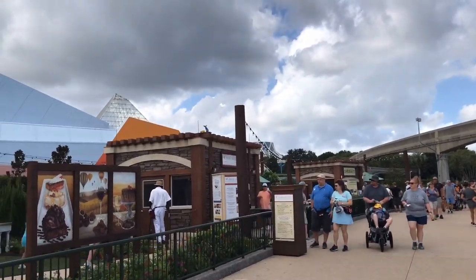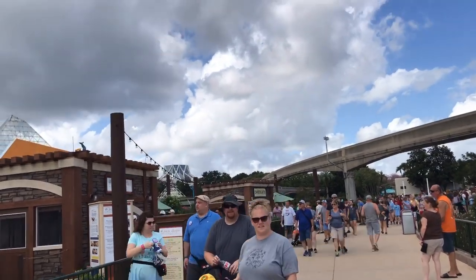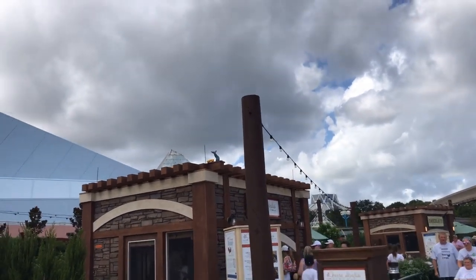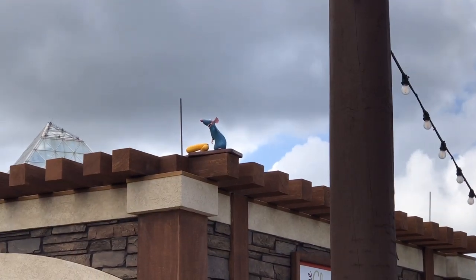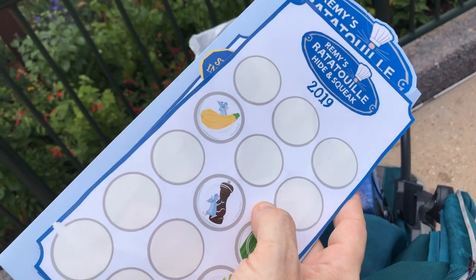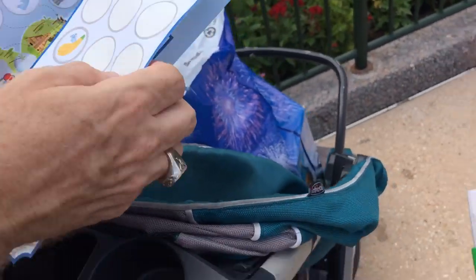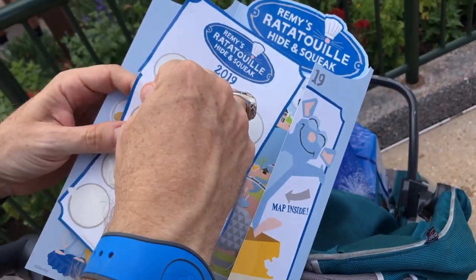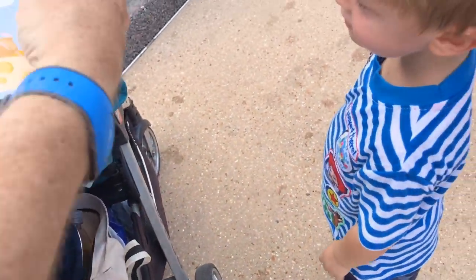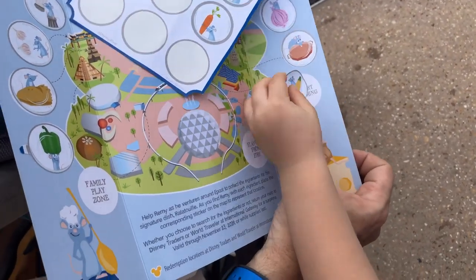Okay, well, Bruce, can you see anywhere? Yeah. Oh, there he is. There he is, that's right. There's Remy. There's Ratatouille. And what is he eating there? What is it, Bruce? This is squash. Mm-hmm. Brucey, let's put the sticker on. Okay. So here's the yellow squash. So it goes right here on the Art of Pairing. Art of Pairing. Good job, Bruce.